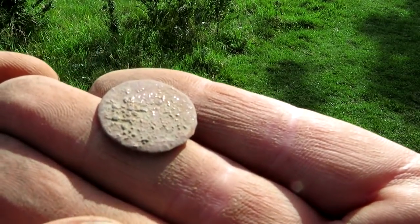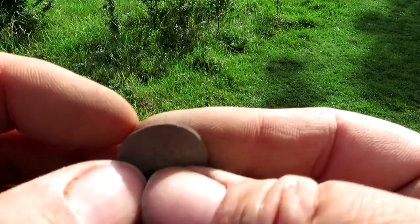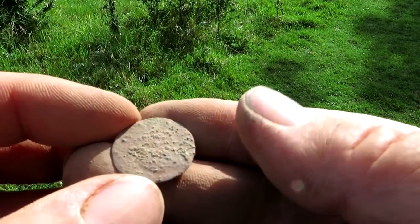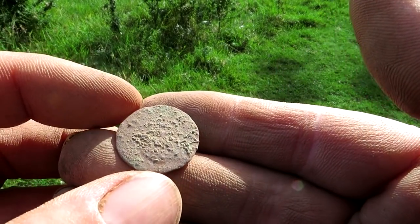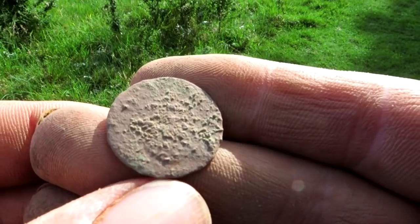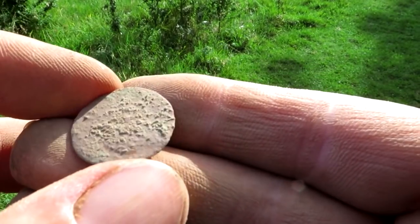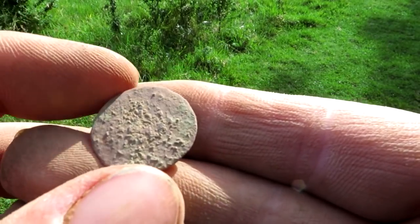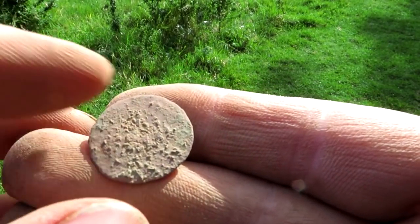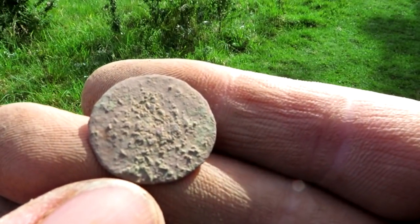I reckon it's a Bristol token, so 1600s, because it's ultra thin and crusty as hell. Something like that. Bristol farthing rather. Yeah, I could see a lump in the middle, like the boat. You get a boat with a bit of water underneath and sails. So there's a sort of square lump in the middle.